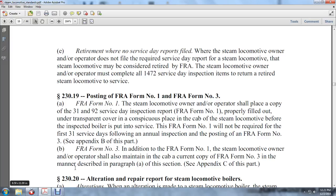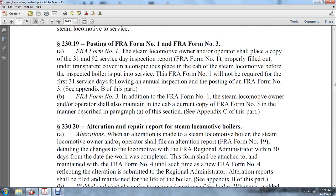FRA form number 3: in addition to form number 1, the steam locomotive owner and operator shall maintain a cab copy of the FRA form number 3 in the manner described in paragraph A in the section and Appendix C of this part.